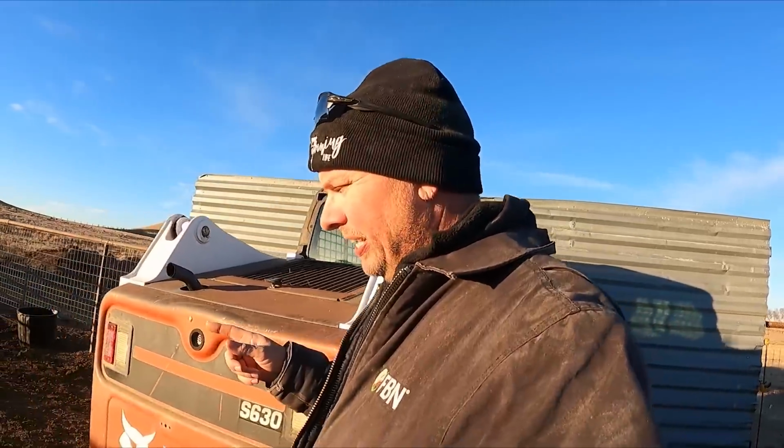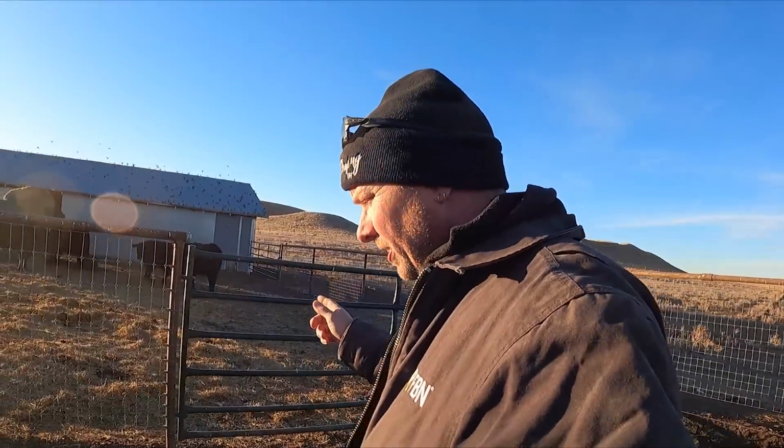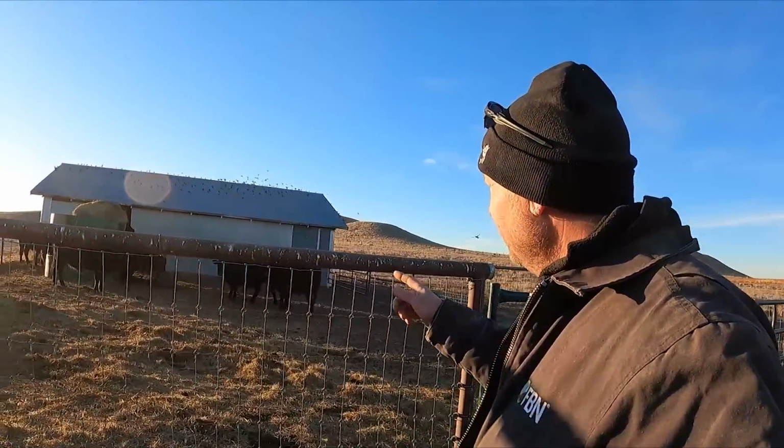The steers have already let themselves out, and they are locked all over here in the B team area where they can stay for the night as well.